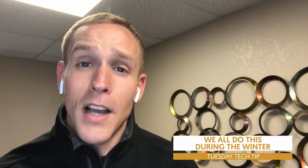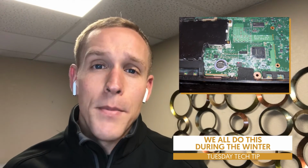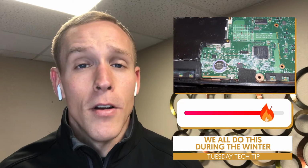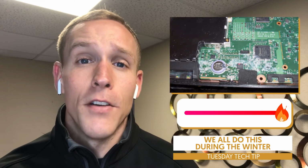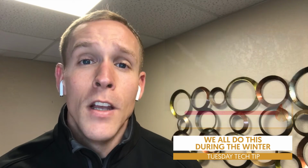Now, the other aspect is condensation, which can happen like this. Let's say you put a laptop inside of a vehicle or a cell phone, and it sits and it gets really cold. You take it in your house and turn it on, and it's going to create heat inside of that computer. That creates condensation, which can lead to damaged components inside of your computer, which could actually lead to the device breaking. So this does happen.